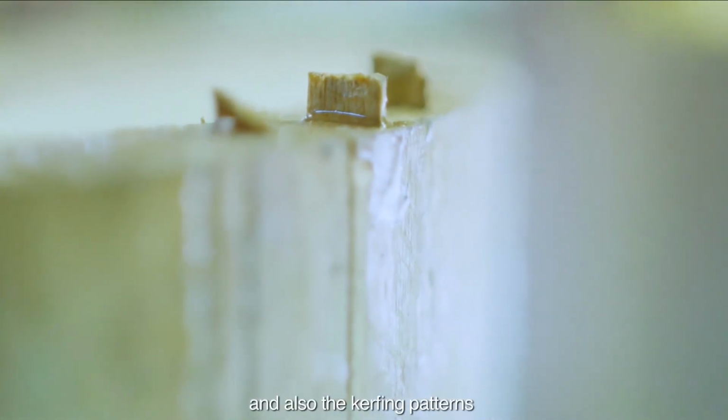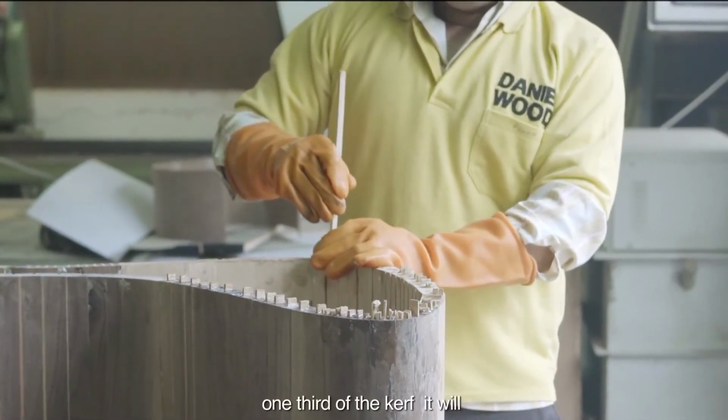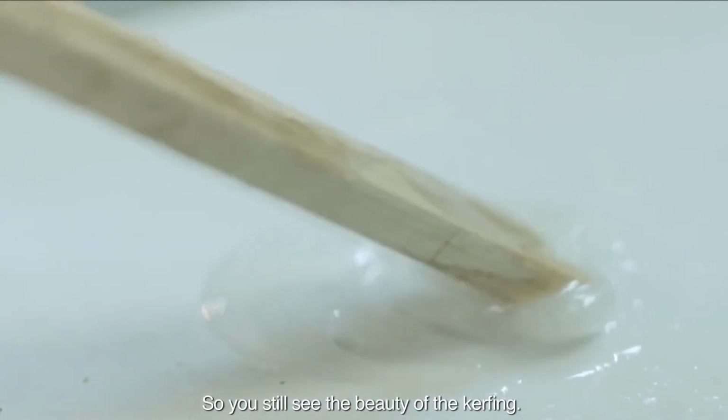And also the kerfing patterns, what we were trying earlier to give it strength, we're going to fill 1/3 of the kerf with wood chips, and another 1/3 we'll fill with the resin. So you still see the beauty of the kerfing.